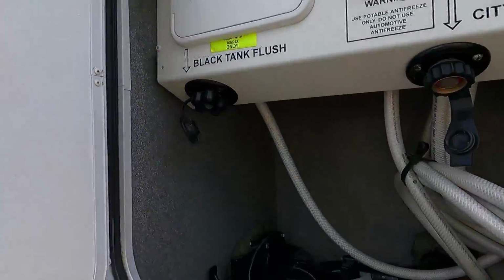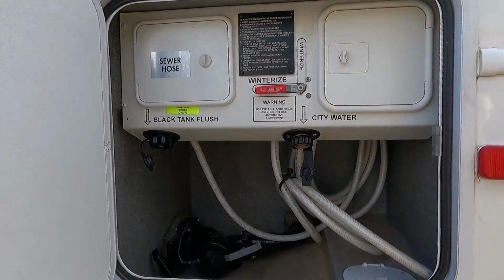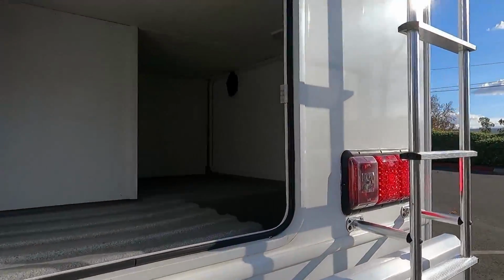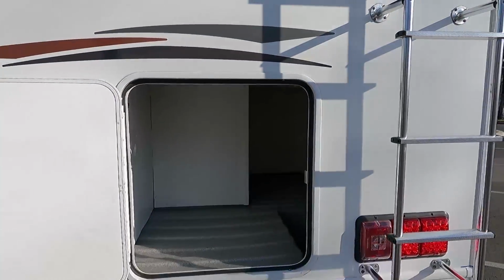That's your sewer connections. Remember, this has a black tank flush, city water connections. You can hook it up and camp for months at a time and never have to mess with anything if it's hooked up to the full hookup campground site. That's your giant storage compartment.